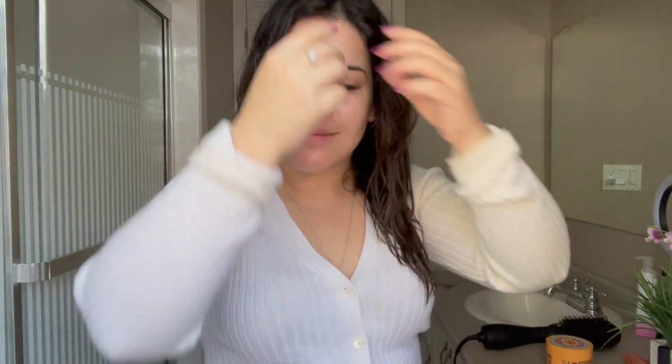I just feel like it leaves the perfect smoothness and helps style my hair so quick, because that's another thing too. This reparative styling cream helps with the blow dry process and makes it a lot quicker, which I love because I have a lot of hair and I do not want to be spending forever straightening it.